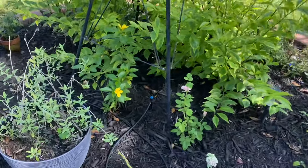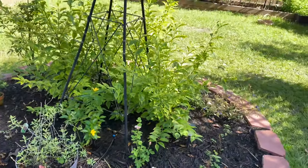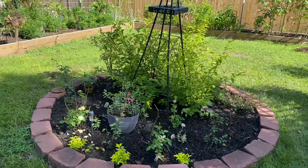And my orange rose of no name. That's gonna get another bloom. What was I doing out here? Just skipping over plants. Okay.